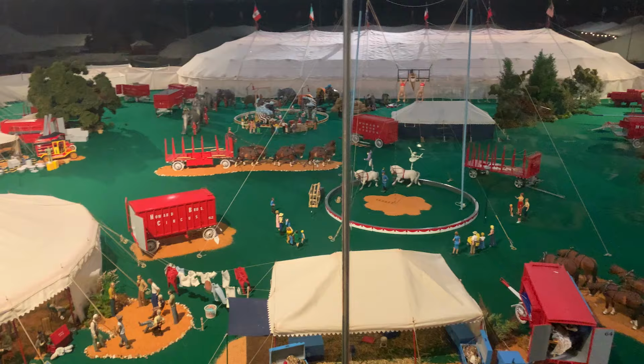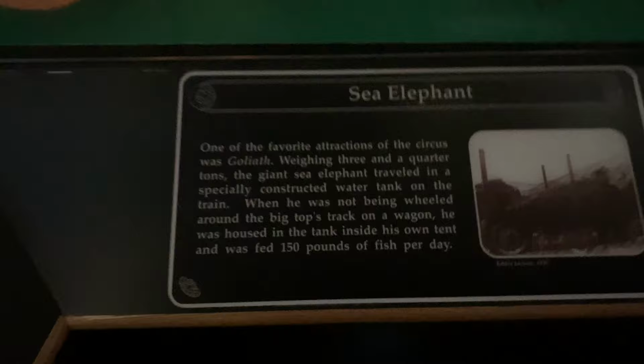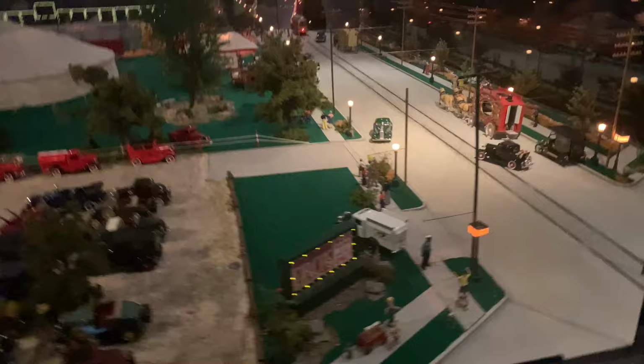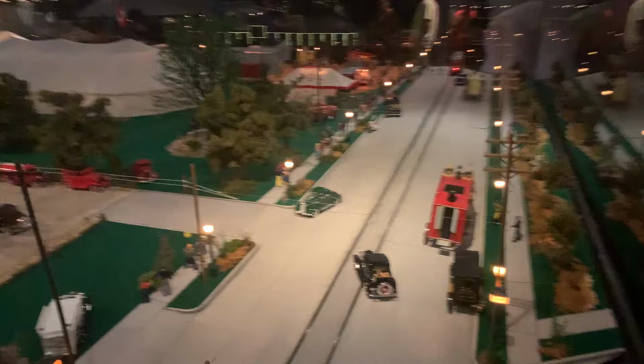Whoa, the lights just dimmed. Is it time for the show? The sea elephant. Goliath. Circus day, so people pulling in, getting ready for the circus. And now playing one day only. They probably did that just for advertising purposes, because I can't imagine setting all this up for one day.